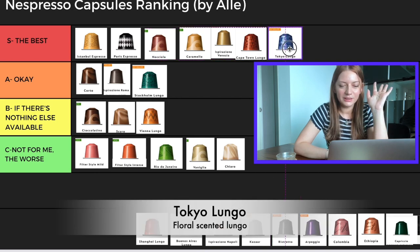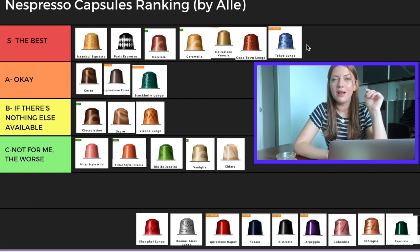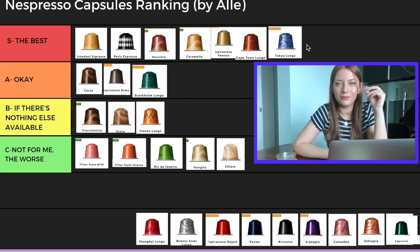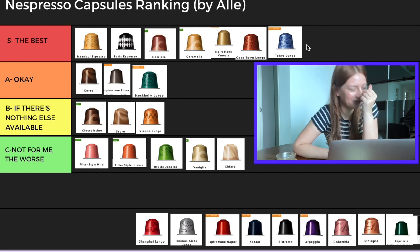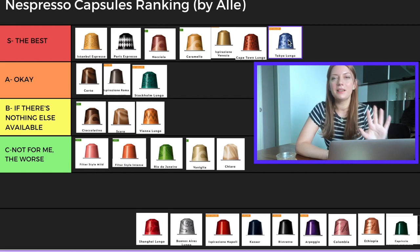Okay, the Tokyo Lungo, this one is one of the best and the most unique coffee capsules that Nespresso has ever produced. I know that not everyone will like it, because it has a floral scent. It's a light roast, an intensity number 6. I feel that it goes really well with vanilla syrup. It's like a flowery vanilla symphony in your mouth. That sounds so bad, but yeah, it's a floral smell. It doesn't taste too strong, but I really like it. It's one of my must-haves in my collection.